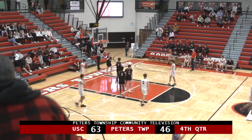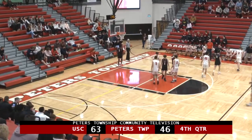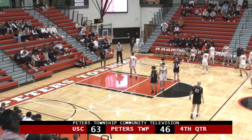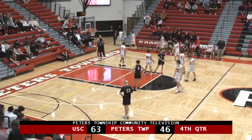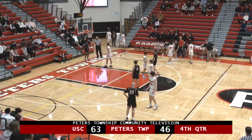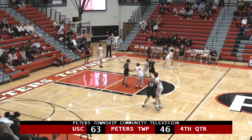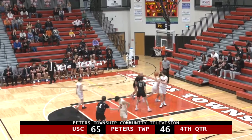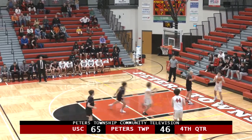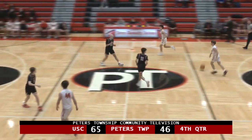Dunbar airmails it into the second row in the corner. At this point, things are just disintegrating a little bit. Sean Thelk into the game. Looks like the Indians are going to get some more players into the game. Coach Ehrman, probably a good thing to do with a 16-point lead. Gaither gets that to go. That puts him in double digits.